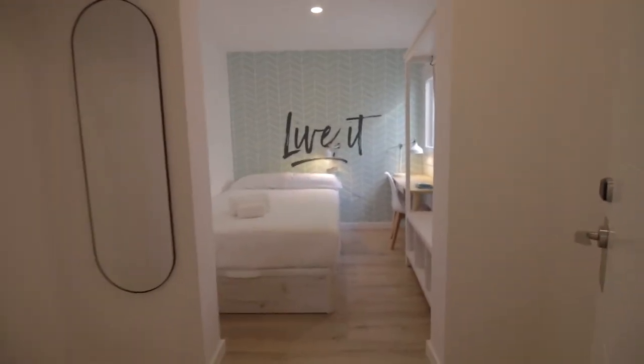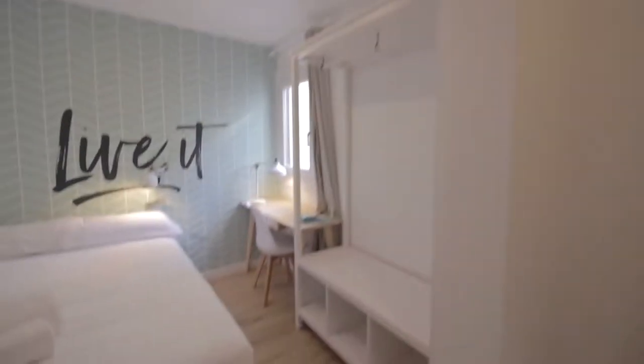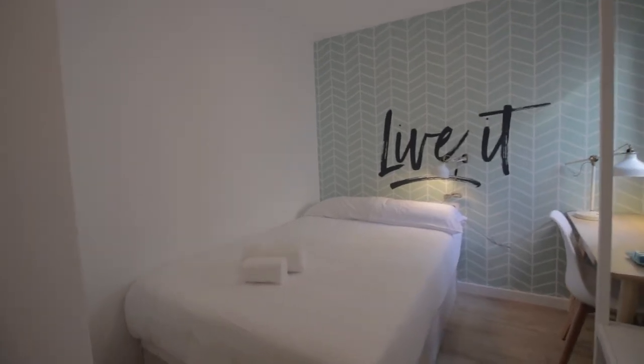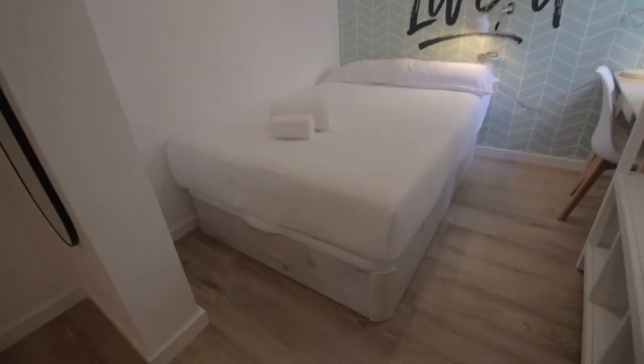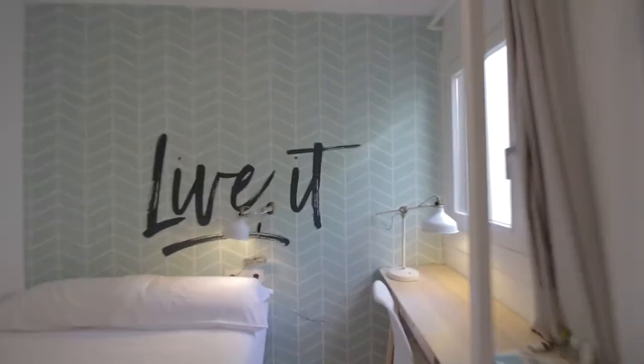Then there's this one over here. Okay, same situation. This time with a double bed, mirror over here, and some space back here and here. Okay, wardrobe, desk with lamp and chair, and the double bed. Okay, it's also like, you know, you can open it and you have like some storage space there. Same in the patio.